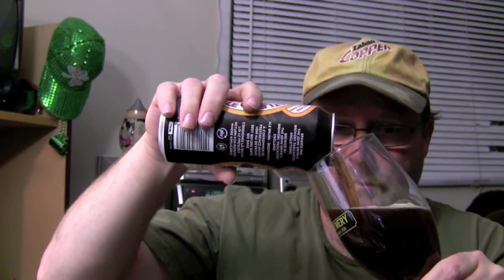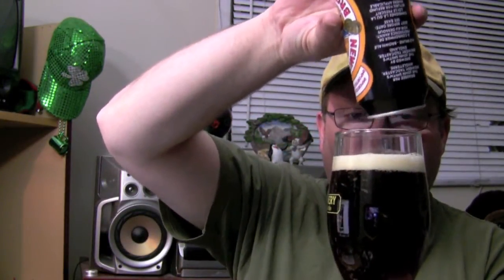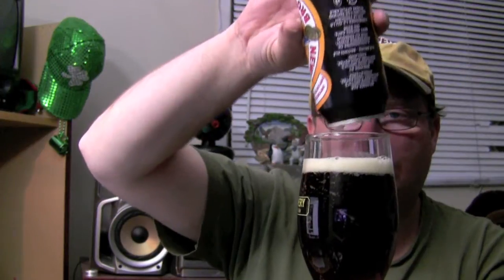It's the Newcastle. This one doesn't have a widget, so I think I'm going to have to brew myself one of these up sometime, a brown ale or a red ale or something like an Irish red ale sort of deal. This looks a lot like a Kilkenny's or a Boddington's, actually, quite similar.